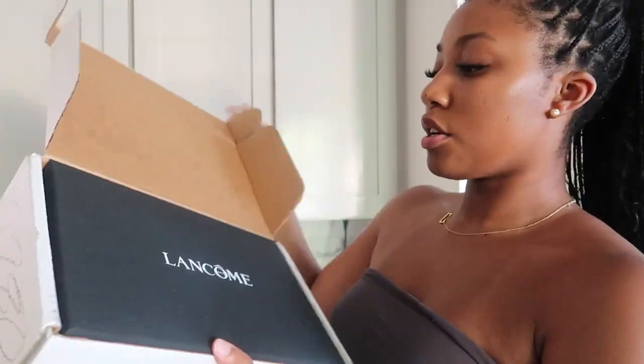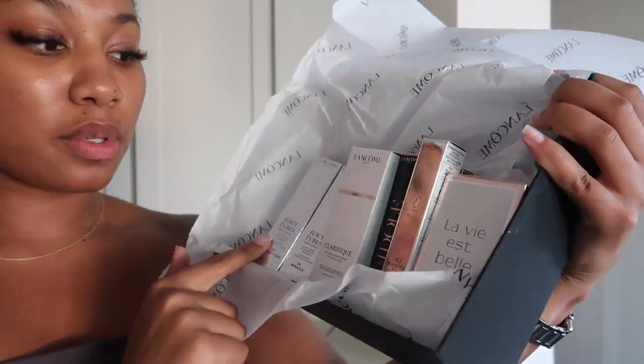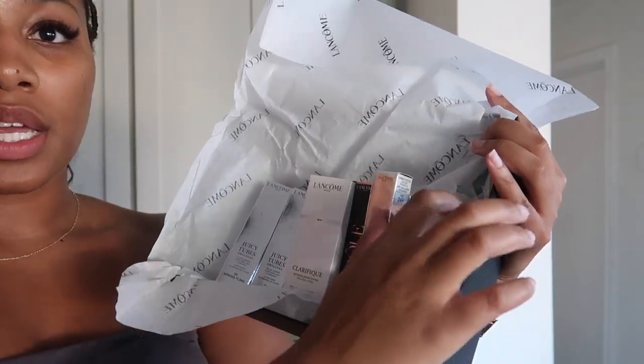Next package, I don't know who this is from or what this is, but I'm excited. Okay, this is from Lancome. Comes with 2 of the Lancome Juicy Tubes lip glosses, Clarifique Brightening Solution, mascara, the Booster Mascara, and then a mini Olivier Bell.